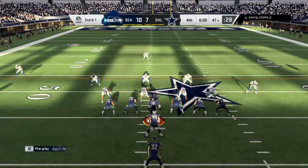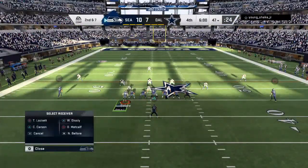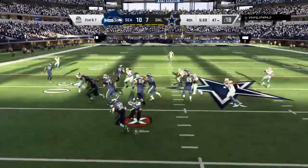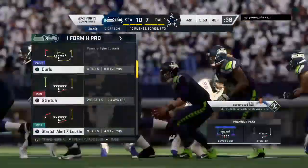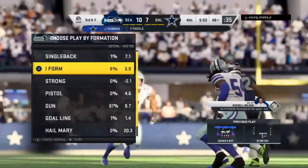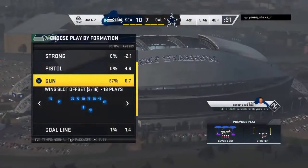Check. Watch 54. Run left. Check. You tighten up. Mike 54. They run again with Carson. And he's got this one across midfield into Cowboy territory. Call it a gain of 5 there on the run, but they'll remain a yard or 2 short here with 3rd down coming up.